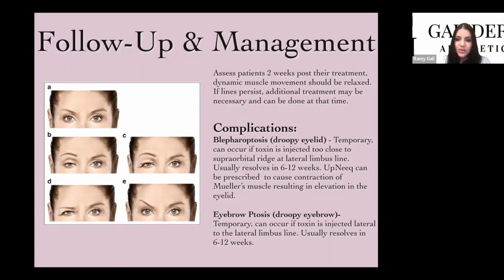And that just means that perhaps the patient's anatomy was slightly off, or perhaps you injected too lateral to the lateral limbus line. So just be cautious of that when you're doing your injections. If you're starting off, you can always start with a lower dose. You can do 2 units rather than 4 units in that area until you're feeling more comfortable. If you're seeing a very soft muscle, then you can do a lighter dosing, and that's going to give you a nice treatment. And you're going to be safer.